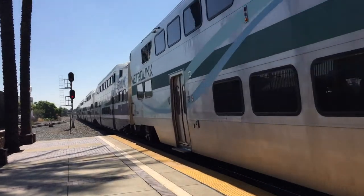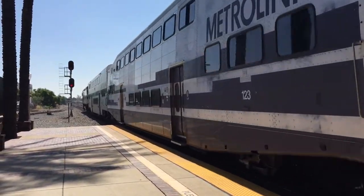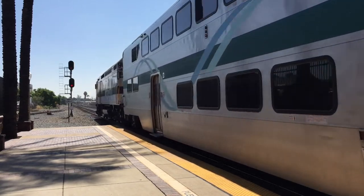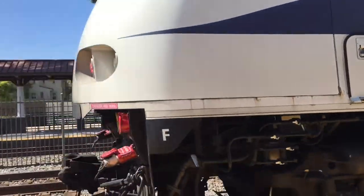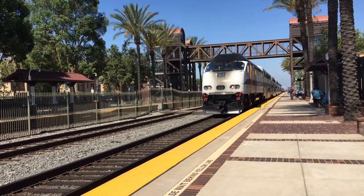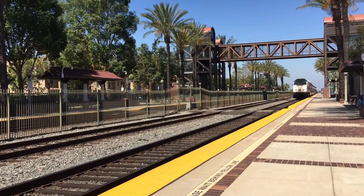And then I believe 688, or 685, was leading that one. And MP36PH-3C 902 was trailing on this one. This was before Metrolink's MP36 and F-125 crisis. Their locomotives were failing for a little while, but it was still pretty cool to see the MP36-3C.